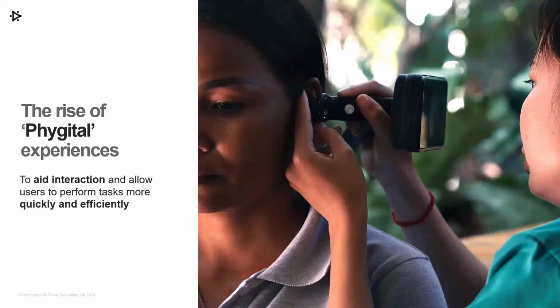Secondly, bridging physical and digital provides opportunities to aid interaction and allow users to perform tasks more quickly and efficiently. We can see this in the form of embedded digital user interfaces that guide users through the use of a device, such as the diagnostic platform that I'm going to cover later in this talk. Or in the case shown here, where the Timpa Health platform has been able to disrupt the hearing health pathway by leveraging smartphone technology to offer a comprehensive hearing health assessment via the use of a smart otoscope in a single patient visit.